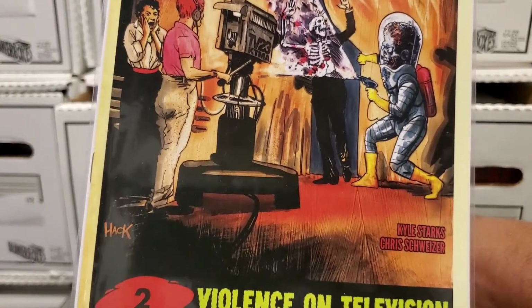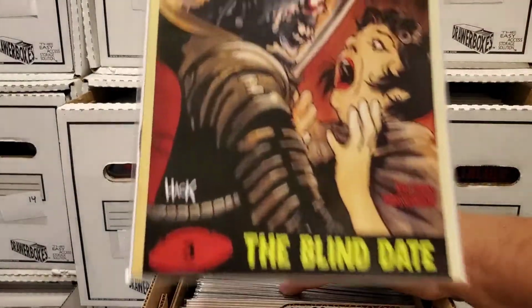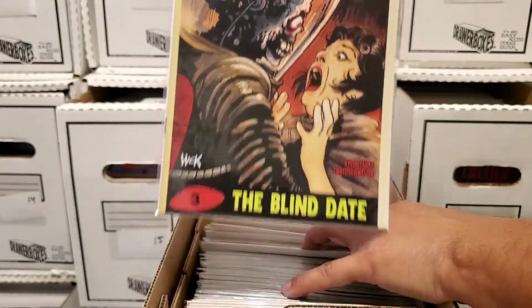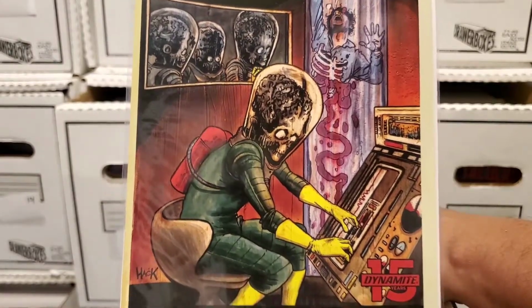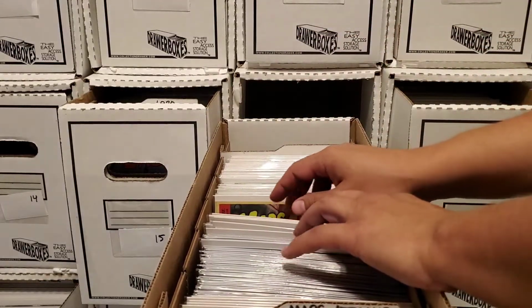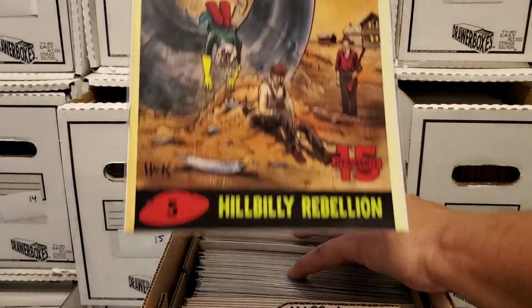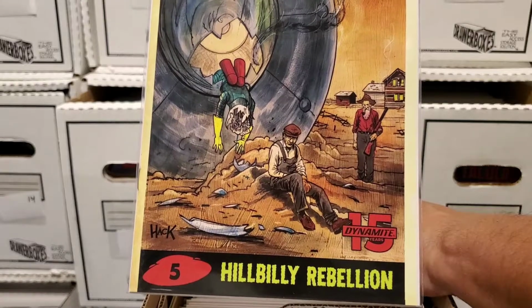Look at that. I wish he would have done more covers. I really, really do. Blind Date. That's awesome. Sometimes I just like to look at these Robert Hack covers. Actually, any cover that man does, he just does an amazing job for. I always kind of wish that he would do an homage to the EC horror covers, because his style would work perfectly on a Tales from the Crypt or a Vault of Horror, Haunt of Fear.